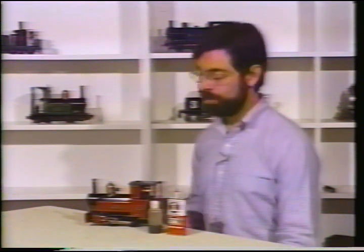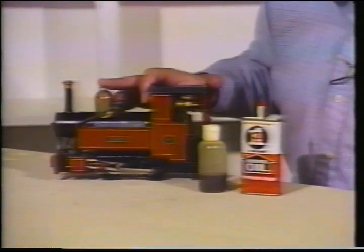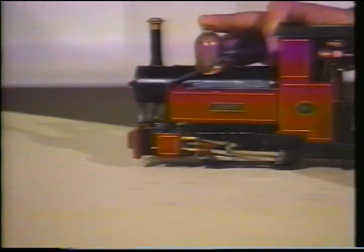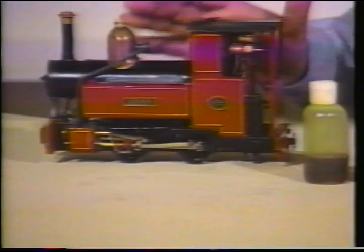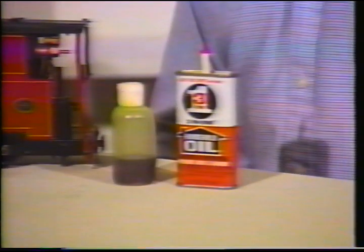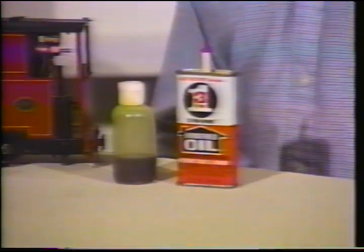Now, one of the most important points in maintaining these little guys is lubrication. It's really not hard at all, but it's something that you need to keep on top of. Basically, all moving parts on a locomotive have to be lubricated. You can see that this engine has quite a few moving parts. For all the external parts, all you really need is a little drop of any household oil or lightweight machine oil. You should do this once every 3 or 4 runs, and you'll be fine.